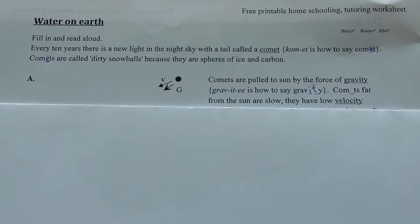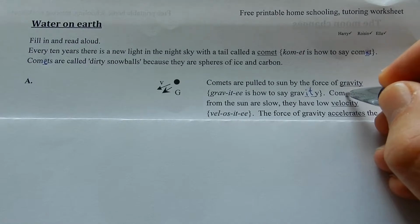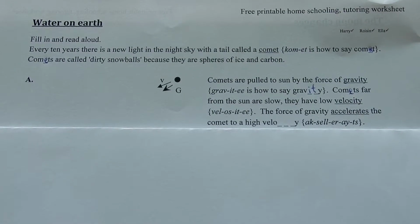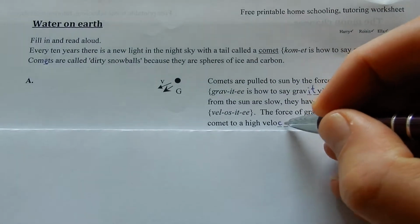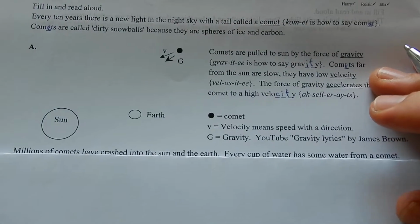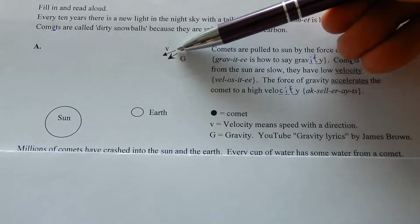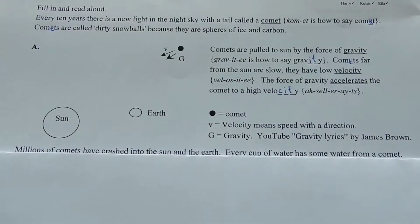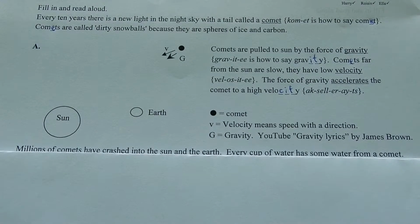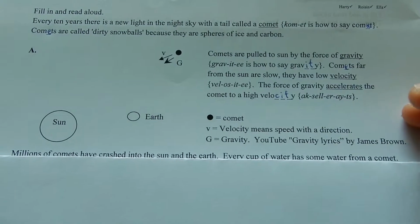Comets far from the sun are slow. They have low velocity. The force of gravity accelerates the comet to a high velocity. There it goes, gravity pulling it towards the sun, but its velocity isn't quite going at the sun. If it was, it would crash into the sun and that would be the end of it. Then the comet would only go round once, and the comets that went round once have all been destroyed. Well, lots of them.